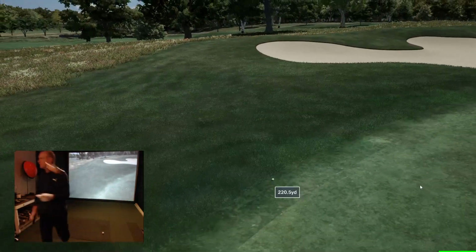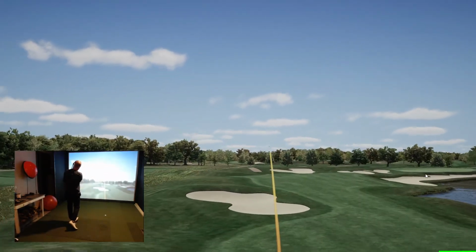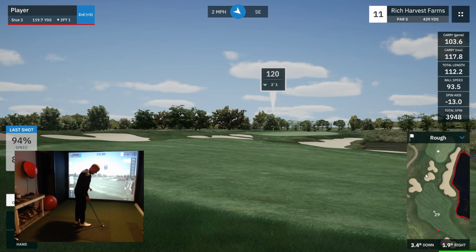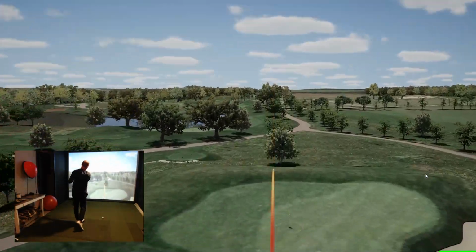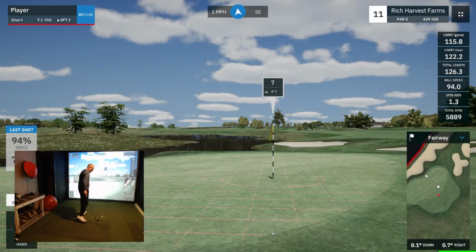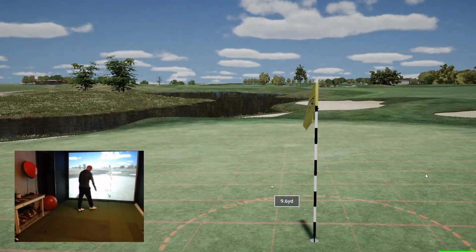Another kind of a pulled drive, but we're in the rough. 160 out. I'm probably taking a 7-iron here from the rough. Just laying up, and I pulled it badly. Now we did 120. I'm probably using the 9-iron from here. I got it well. Let's just see if we can hold the green here, and we're just off. I don't mind that. I don't mind these chips. I could use a putter here, but I tend to just use the wedge and treat it like a putter. And got that one a little heavy. Probably should have gone with the putter.